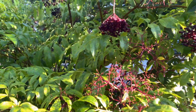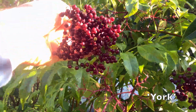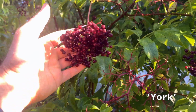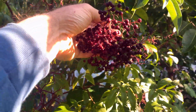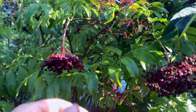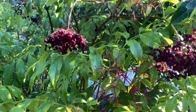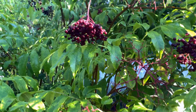This is a varietal called York, and I've been working with this for a while. This is one of the oldest named cultivars, as far as I know, that's out there. Please, in the comments, let us know more information about these plants. Elderberry is something we work with extensively, but we're by no means experts. We just have lots, jack of all trades style with these plants.